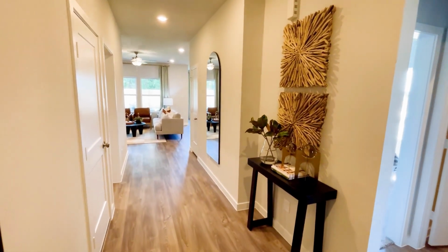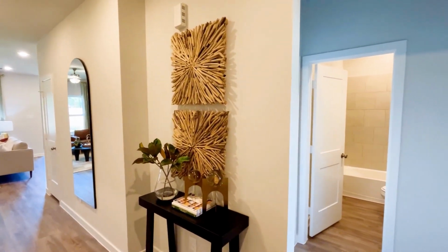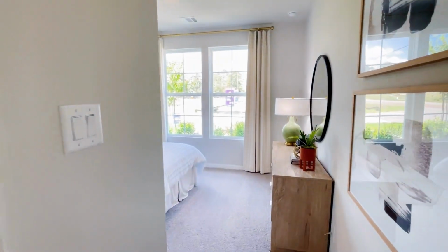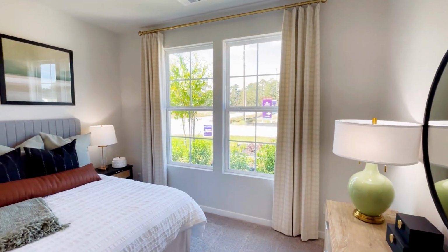So coming in here, you can see nice little entryway. And then right when you walk in to the right-hand side, you're gonna have your first 2 bedrooms and a full bathroom. So coming in here, the very first bedroom, up here in the front of the home, you can see those 2 nice big windows looking out there to the front yard.